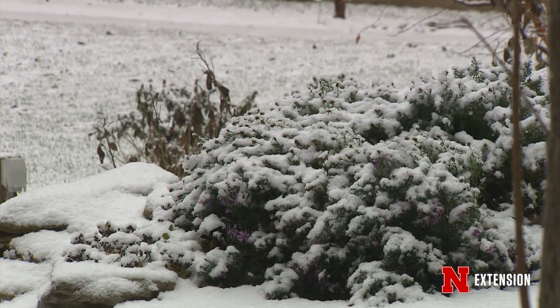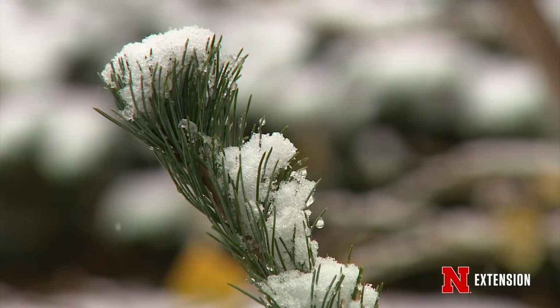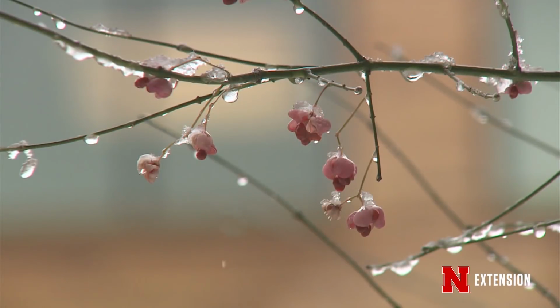This spring, unlike last year when we were already in the 80s in March, we're having a slow progression into spring. That's good for all the plants to slowly come out of dormancy instead of suddenly shifting into summer temperatures.